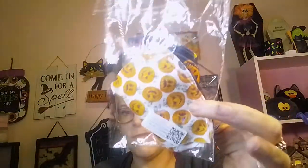This really cute 5-piece Halloween face mask, which I'm really excited about. I thought they're really cute and really decent for the price. Hell, I've bought just one little kid mask I paid $12 for. And it had the little strings that you had to tie together. And I was so irritated.